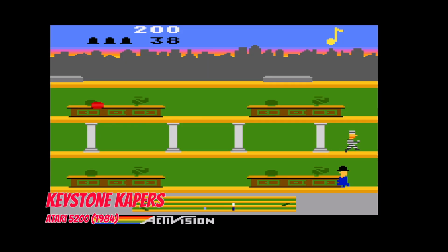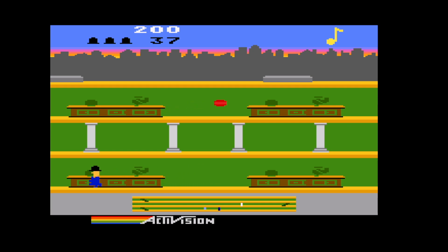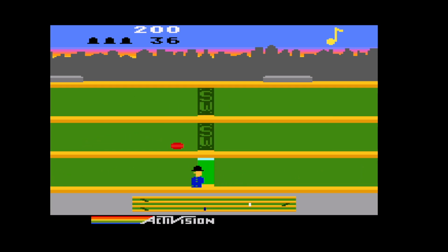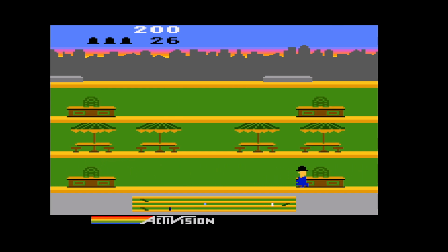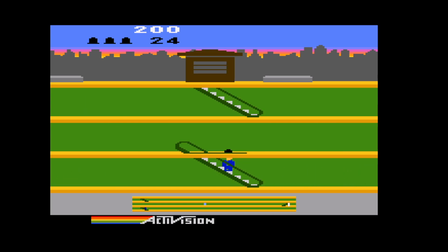The Atari 5200 version comes in somewhere in the middle, with the original countertops you run in front of now sporting items that are actually ones being thrown at you, and the occasional patio seating area complete with umbrella. The 5200 version even inherits its own soundtrack, so that's a nice little upgrade as well.